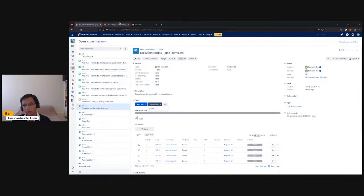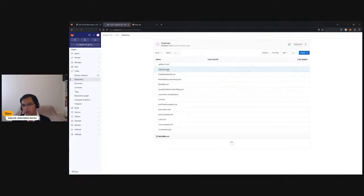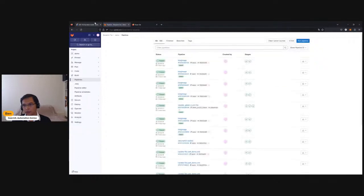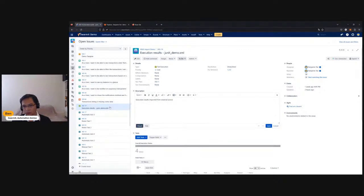So if I would trigger this one, in GitLab, we would see under the configuration the setup of my GitLab YAML file that I was talking about. So we would run the JUnit test job and the robot test job, as mentioned before. I will put this also on the pipeline, so we will see live what will happen there. So let me trigger this one here.